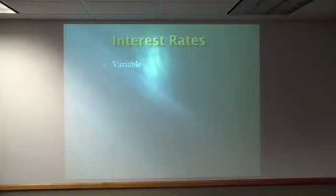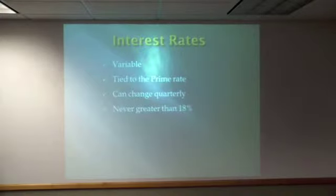Next is interest rates. It is a variable rate structure, and it's tied to the prime rate. Currently, the rates are 6.25 to 11.25, and they do change quarterly if the prime rate changes. If and when it does change, it changes on the first calendar day of each quarter. Rates will never be greater than 18%. And again, currently 6.25 to 11.25.